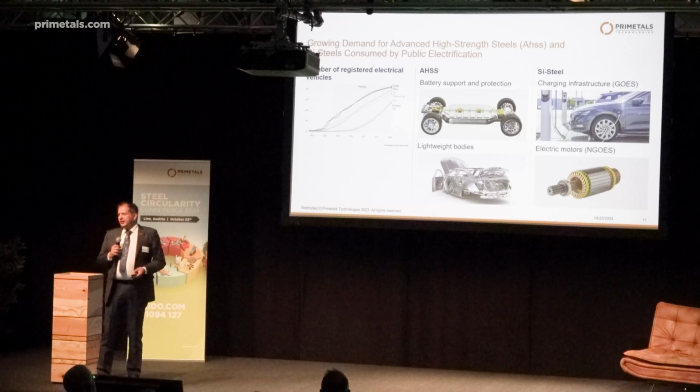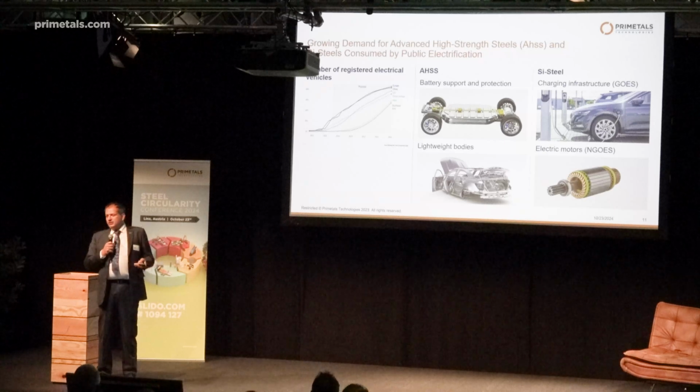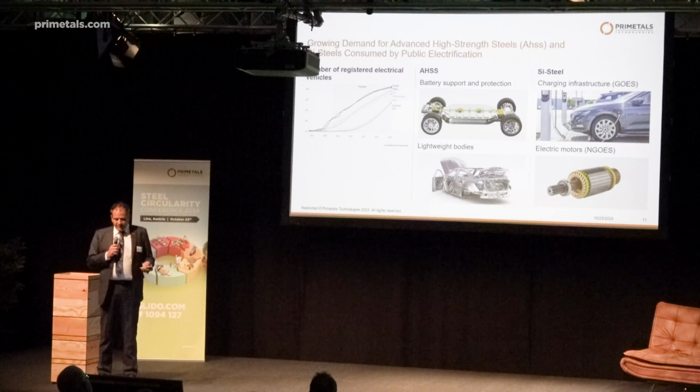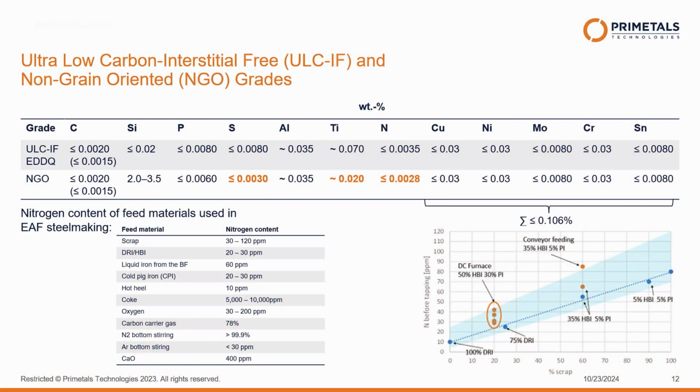Second one is for sure that silicon steel is a very important product for the future, where the share will be increased. And this brings me to the fact that this steel product is definitely one with the necessity of ultra-low carbon contents. And raising the question of not only the tramp elements, but also the impurities like nitrogen and sulfur, brings us to these properties of the steel, like the aging character of the steel.